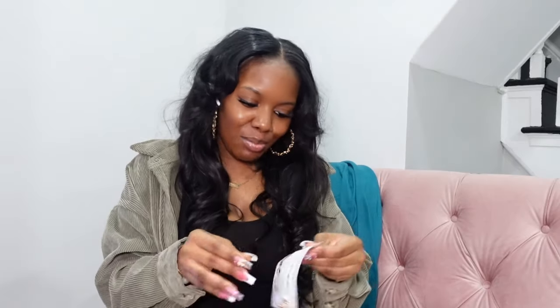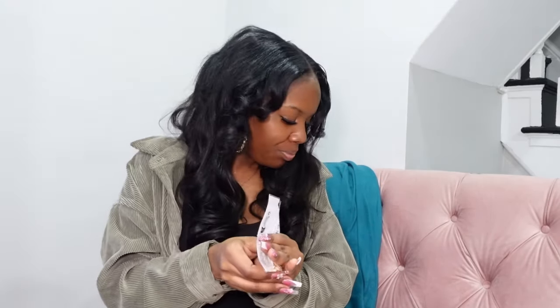Next, this is a bracelet. Okay, this is a bracelet.